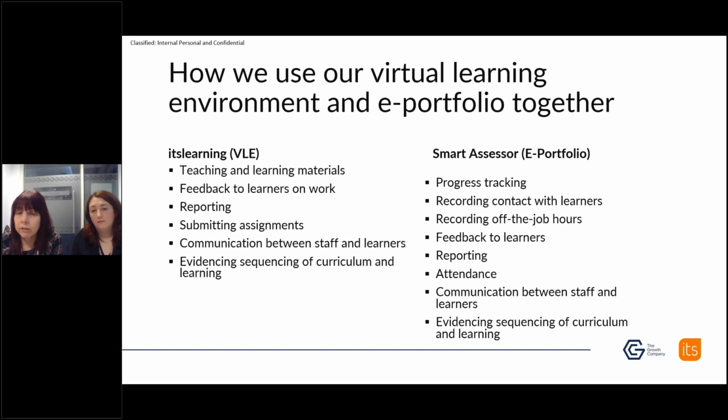We've got the contact with learners, whether that's group sessions, and we've got the sessions built in, or whether that's one-to-one in a workplace. So every contact with learners sits in there. Recording of the off the job hours sits in Smart Assessor, and also we have got feedback. So obviously you can see that some of these things go in both systems. Feedback to learners sits in Smart Assessor, but that also obviously is in itslearning as well, where that's feedback on work. Reporting comes out of there.